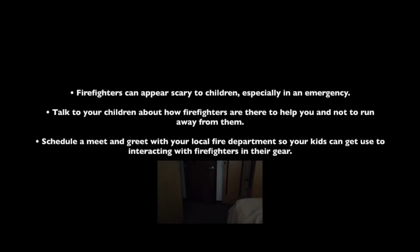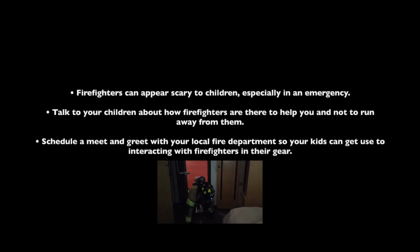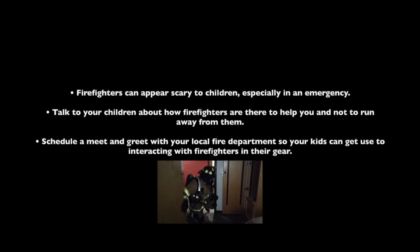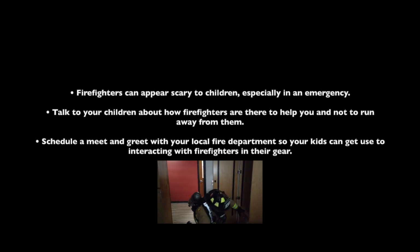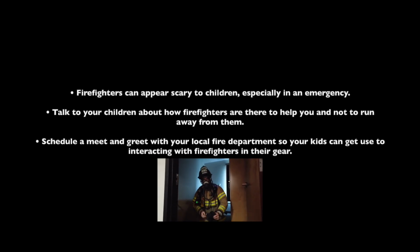Firefighters can appear scary to children, especially in an emergency. Talk to your children about how firefighters are there to help you and not to run away from them. Schedule a meet and greet with your local fire department so your kids can get used to interacting with firefighters in their gear.